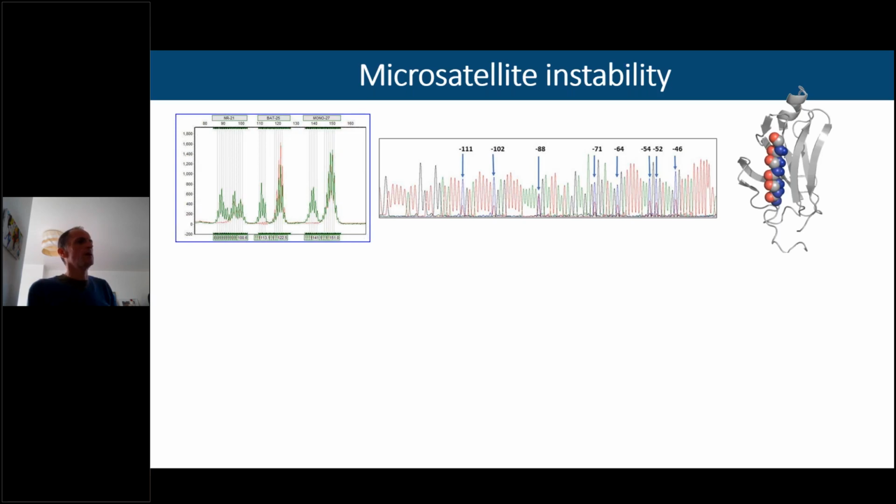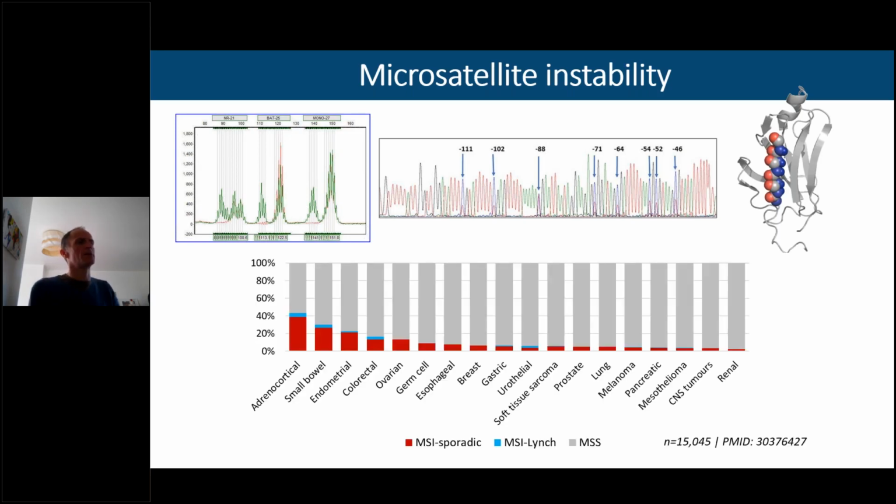So this graph shows data from a recent large publication that looked for microsatellite instability across a wide range of solid tumors, and also investigated whether the microsatellite instability was due to an inherited mutation as part of Lynch syndrome, or whether it had just been acquired in the tumor itself. So you can see in this large cohort, this picks out the well-recognized tumor types, colorectal and endometrial. You also see a high prevalence in some rare cancer types, small bowel and adrenocortical tumors.